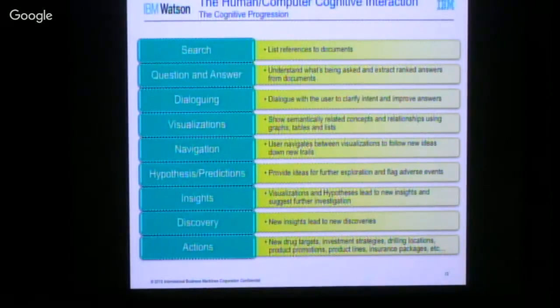You can say, if these two diseases have these common genes, then a good disease target for me would be other things that are related to these genes. So you can start making those hypotheses. The computer can make hypotheses for you. It can make predictions for you. This is especially interesting in medical cases, where we can start looking at past cases and make predictions, such as: this patient, based on the trends I see, is going to have an adverse event within the next 3 hours, and here are the steps you need to prevent that adverse event.